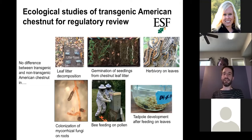So what the US Department of Agriculture is looking at is, are these trees going to have some kind of ecological unintended consequence? So at SUNY ESF, the people that developed these trees compared the wild type American chestnuts without the gene versus the transgenic trees with the gene. And they looked at what kind of fungi live on the roots, whether bees like to feed on the pollen, whether tadpoles feed on the leaves, the herbivory of caterpillars, and whether the leaves decompose similarly to the wild type trees. So they compared the wild trees to the transgenic trees in all these traits, and basically they found no differences except for blight resistance.